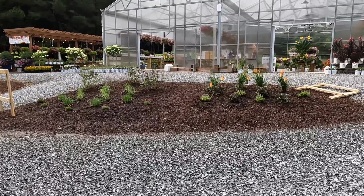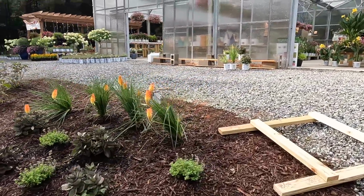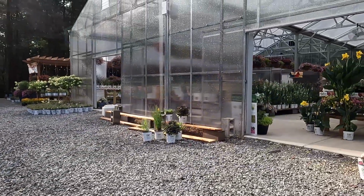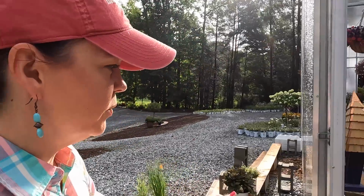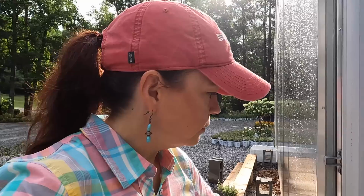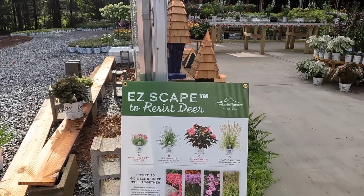But basically what an Easyscape is, is an easy way for people to design a landscape. Obviously we are still here in the early stages, and we will do an in-depth video on this to fully explain it, but it is a great concept. Here we have a sign. I think the sign will help explain a little bit more. If I can get it propped up here. All right, here we go. So we partnered with Walters Gardens and designed flower beds that basically is a recipe.